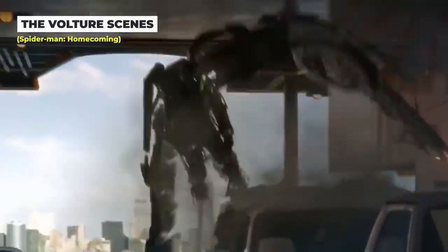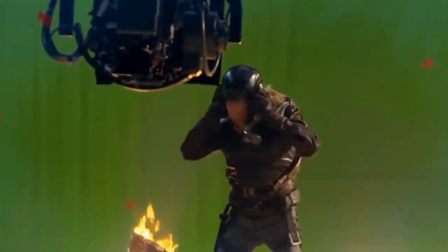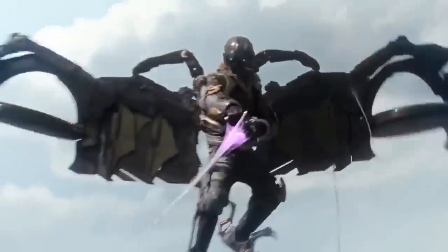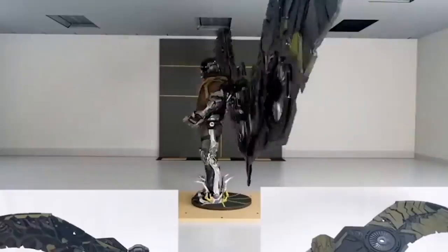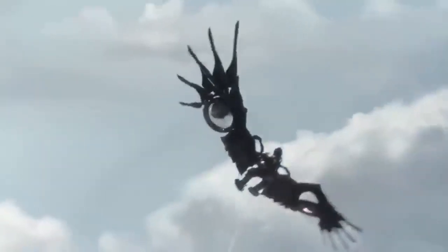The Vulture wasn't slick and fast, which means the Spider-Man filmmakers needed to make sure the Vulture's special effects portrayed his heaviness. It required some research on how humans look flying with jetpacks, so that they could replicate it and then add in those digitally created wings.